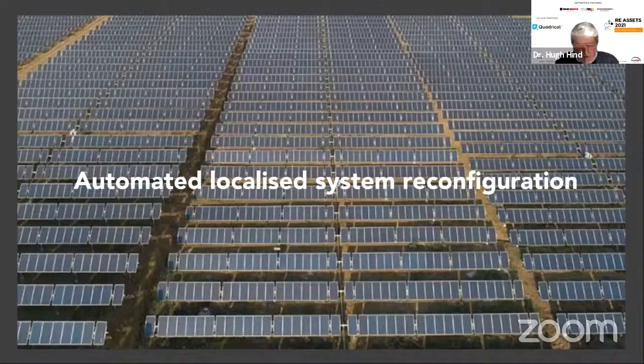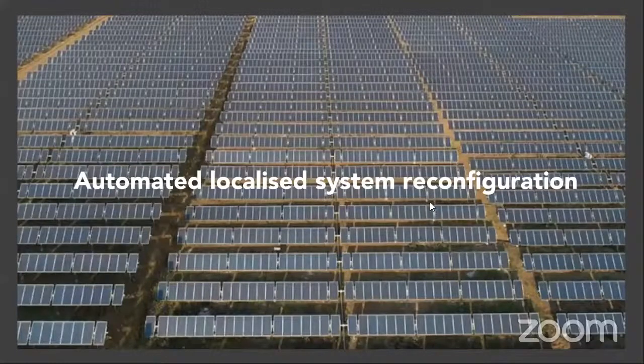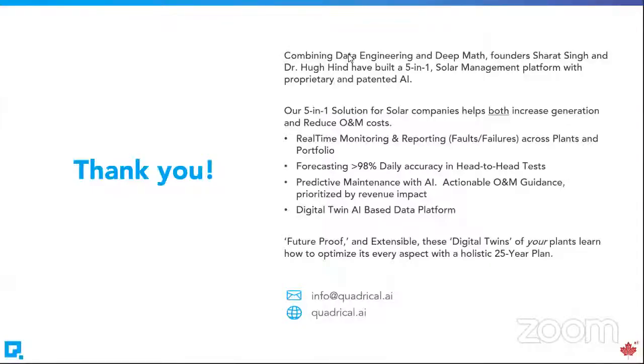Hopefully, I've provided some justification for the inclusion of digital twins in the solar industry, and I'm looking forward to exploring digitization further in the upcoming panel discussion. Thank you.